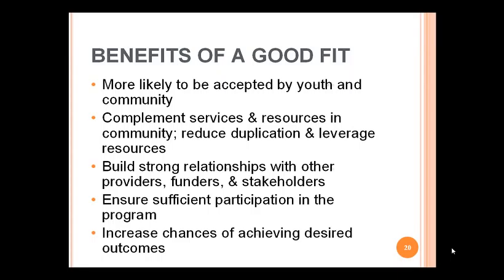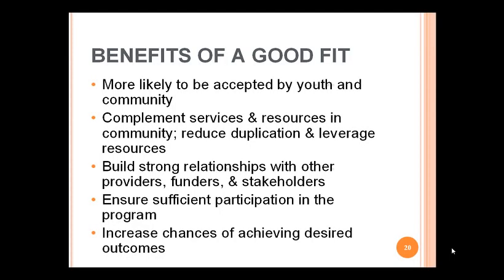The resulting benefits affect all participants and constituents because selecting a program that fits is more likely to be accepted by youth and community, complements the efforts of other groups in the community, reducing duplication and perhaps boosting results for multiple groups, builds strong relationships with other providers, funders, and stakeholders, ensures sufficient participation in a program, and allows you to choose and adapt the right program, increasing your chances of making the changes you want to see.